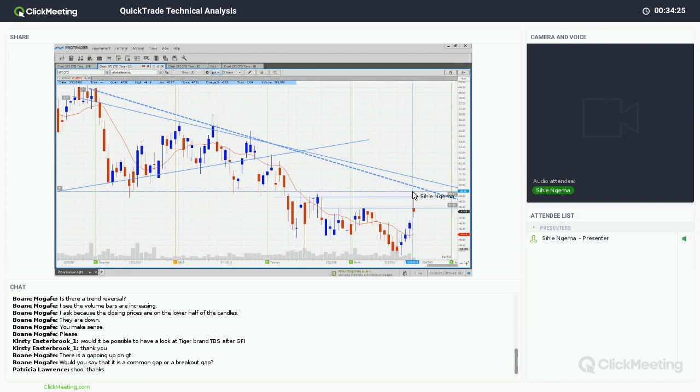Buani, you're saying that there is a gapping up on GFI. Would you say that is common? No, no. The gap up, Buani, has to coincide with other factors also. This is what I always say: if you see a good trade setup, you need to try and check if you can find any confluence, a couple of factors all pointing in the same direction, all saying that maybe you should buy the stock because it's trading at support or it's just broken maybe the falling trend line.